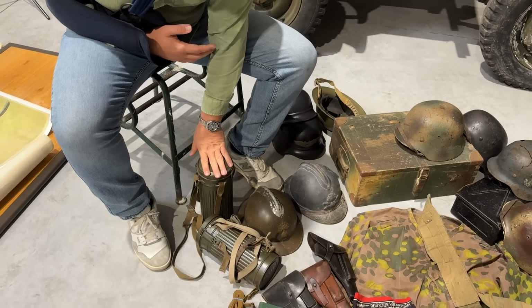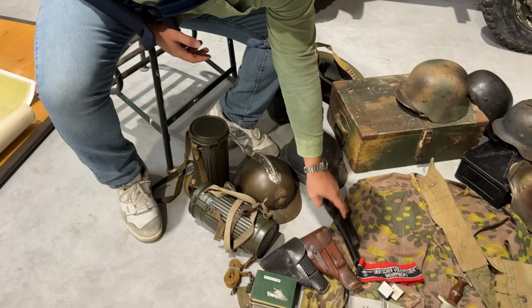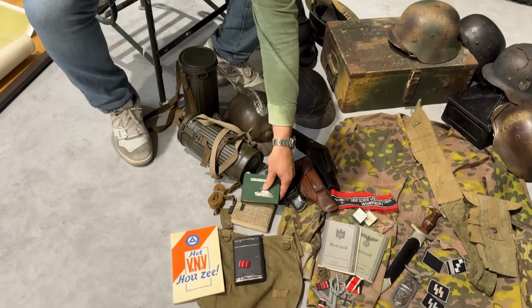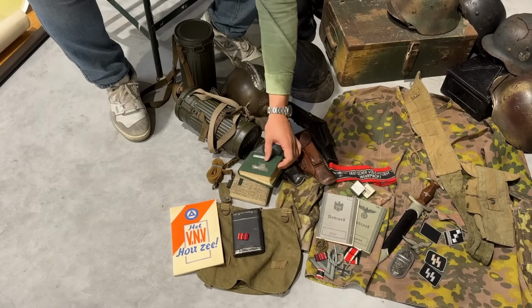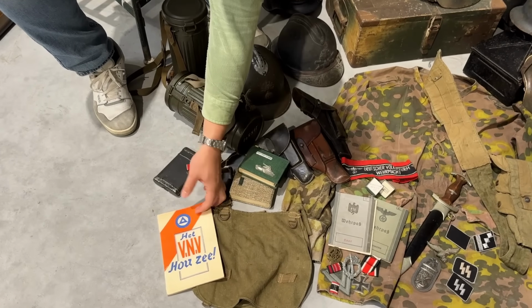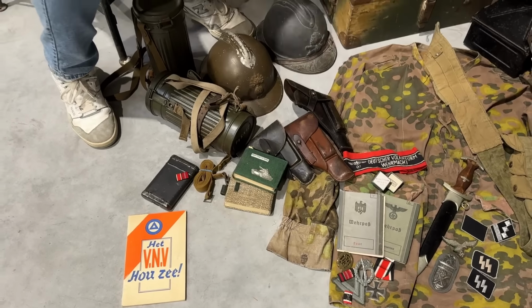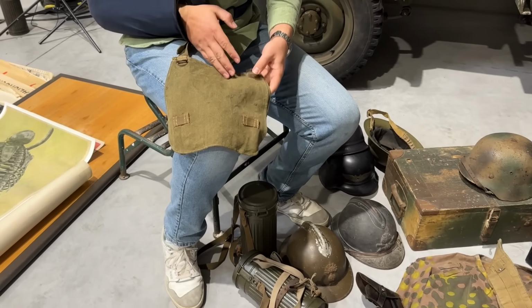Then of course some nice gas mask canisters, complete with all the straps inside. Some nice holsters, photo albums, complete with all the pictures. K98 cleaning kit, complete. Africa Corps bread bag. So what's the difference from a normal bread bag?